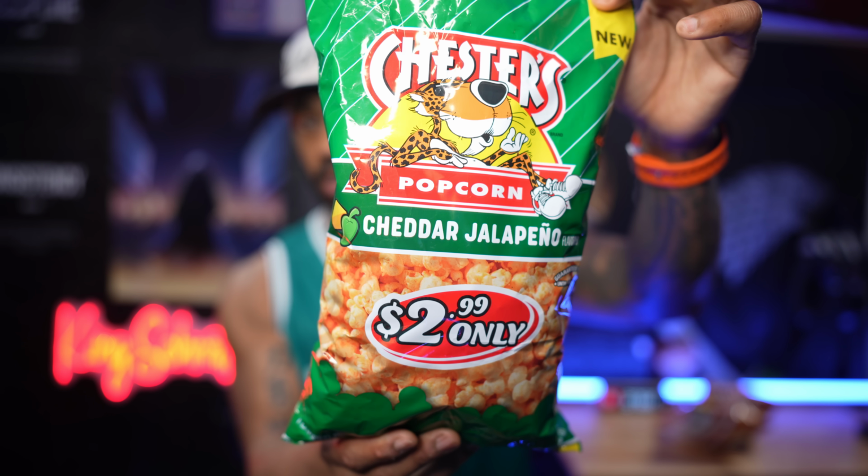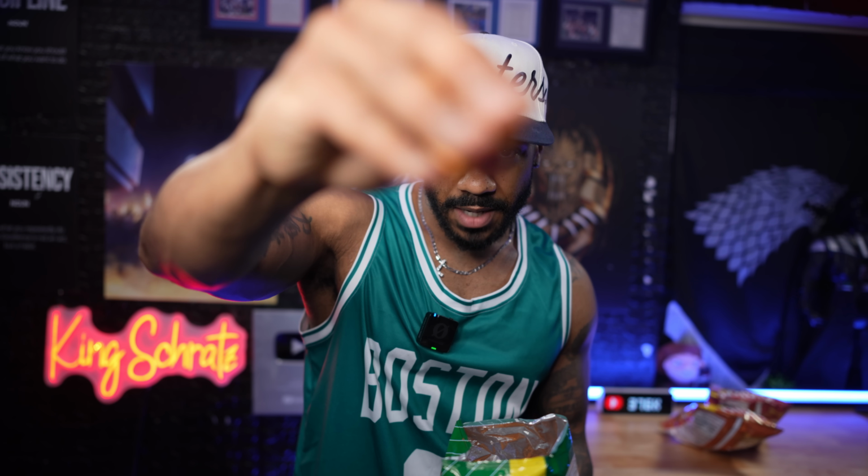But this is the Cheddar Jalapeno popcorn. This shouldn't take long at all. I'm not here to waste y'all's time, but I figured y'all might want to know because I was finna eat it anyway.